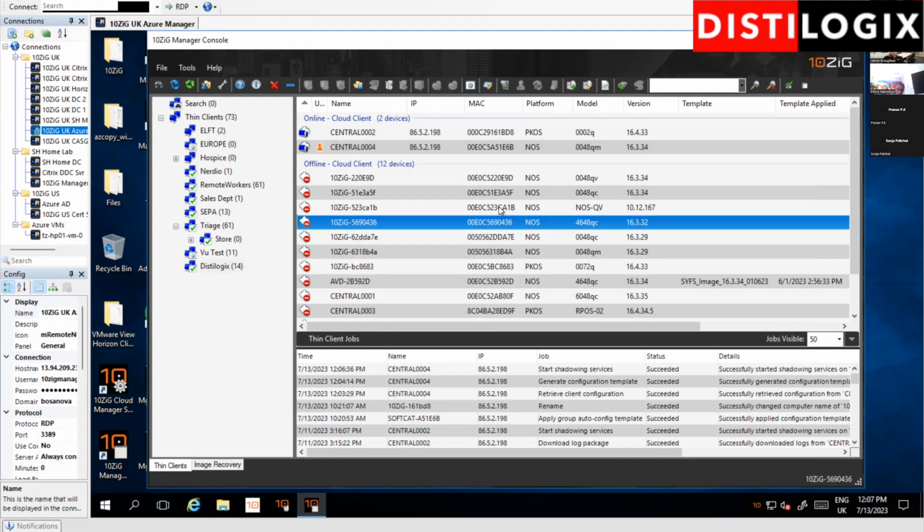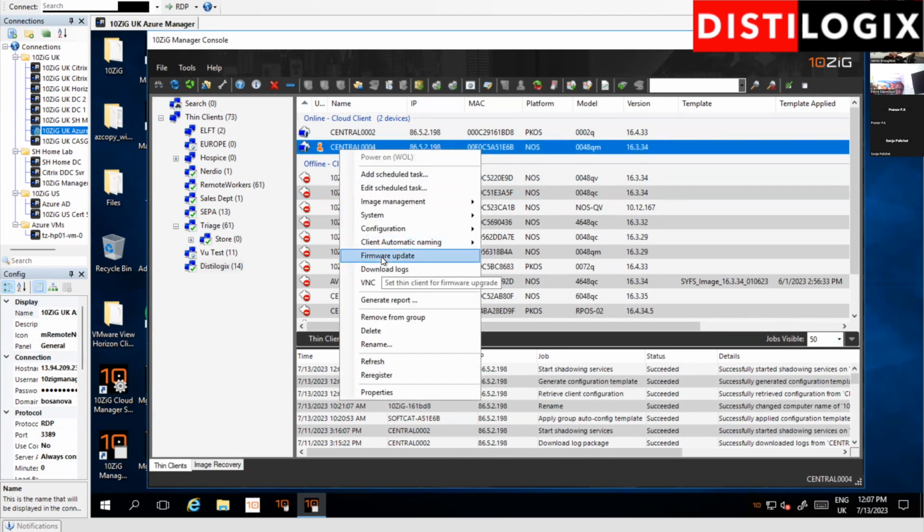So pretty much those are the quick items for setting up the devices. You can also push out firmware updates individually from here, and you can also set up, as I mentioned, scheduled tasks to send out system messages to all of your devices, which can be particularly useful. For example, if you were looking to do some maintenance work in AVD, you could ensure that all of your users had logged off successfully and saved any work that may be lost while that maintenance is being performed.